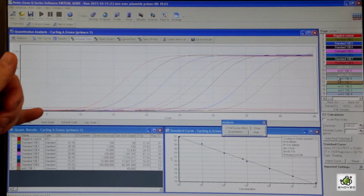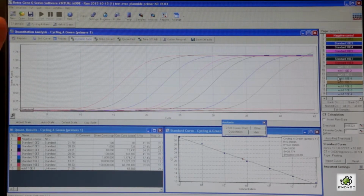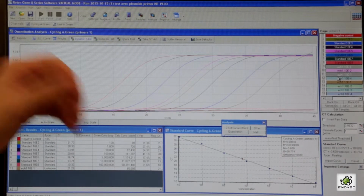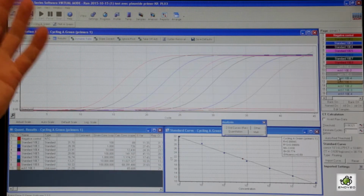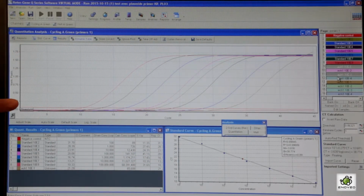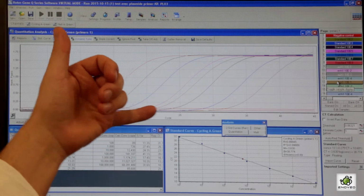We can see here the increase of fluorescence in one tube, which is directly linked to the quantity of DNA which is produced. Using this, we can determine a standard curve, which links the proportionality between the number of copies present in our tube and the cycle at which the fluorescence will cross a specific line called the threshold cycle line.